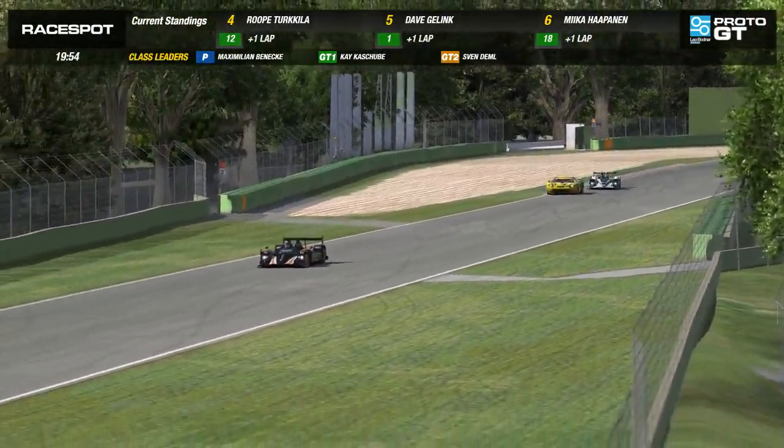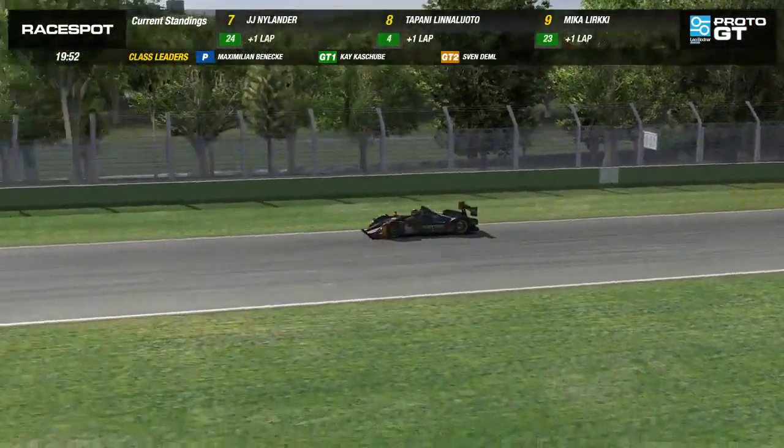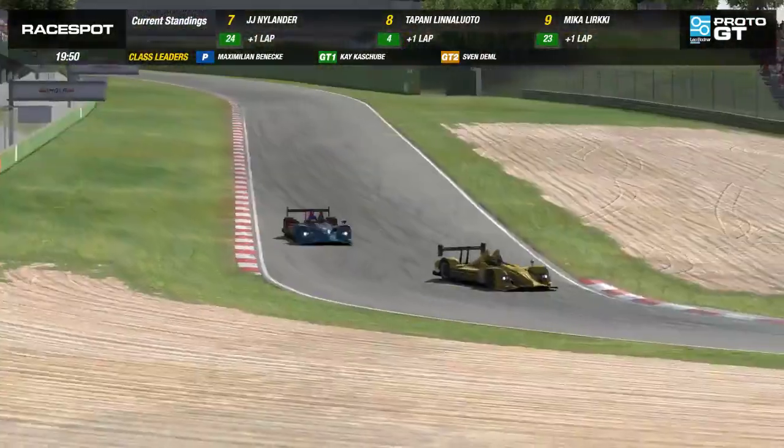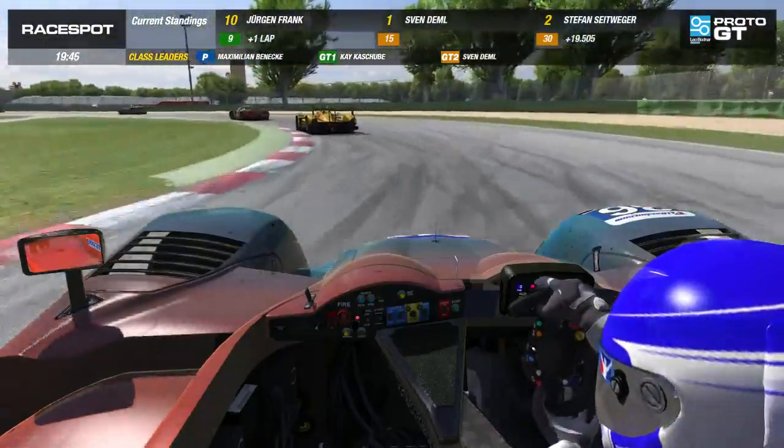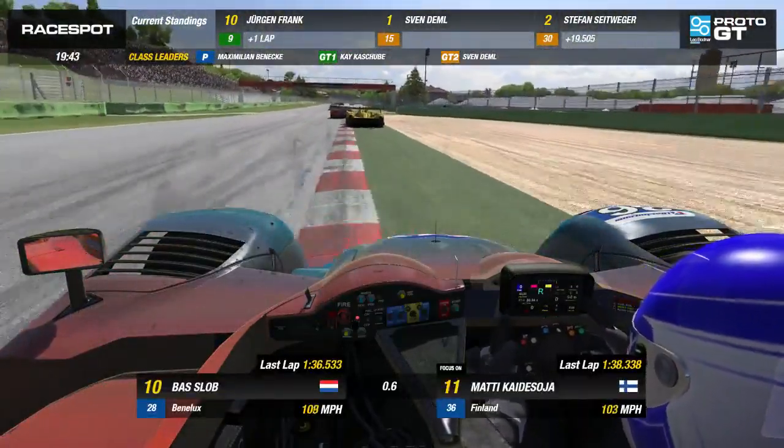Just having a look then. Let's stay in prototype. Let's go down to P number 11. This is the closest battle we've got going on right now, Rach. And this is Baslov versus Matti Kedruza.